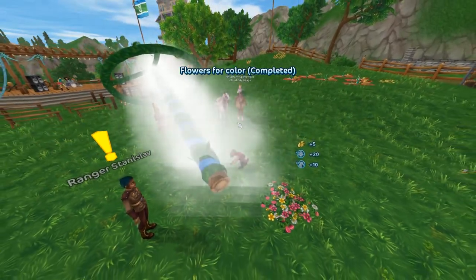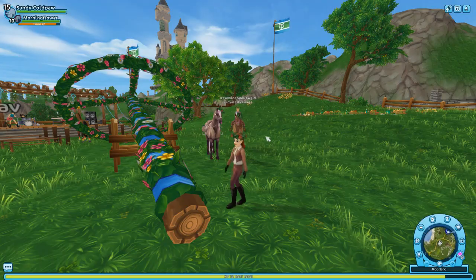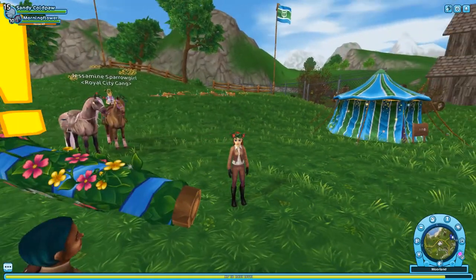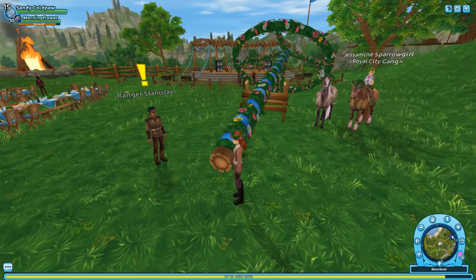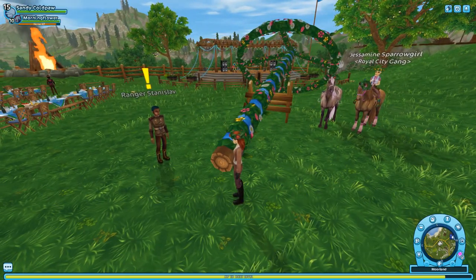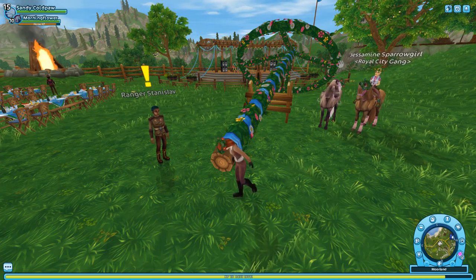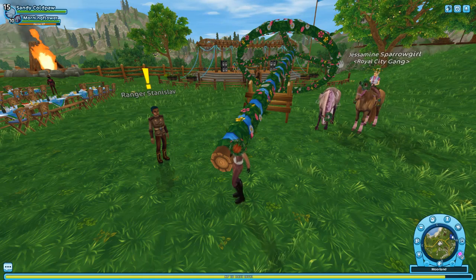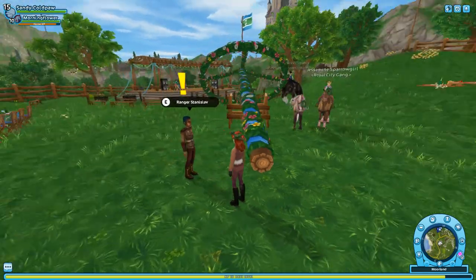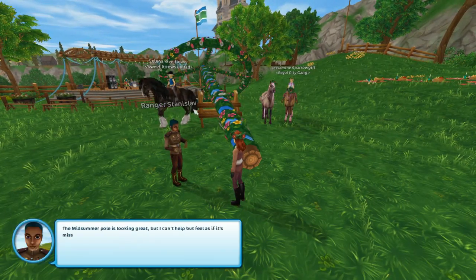It would be really cool if, I don't know if this is possible, but it would be really cool if you could get different types of midsummer poles. So if you were to collect a whole bunch of this type of flower, then the pole would be mostly that color with the flowers. It would be cool if it was different from player to player. That would be really cool, but I love it.